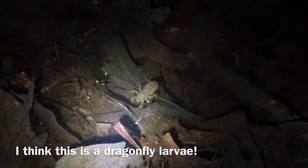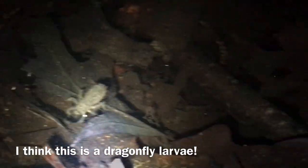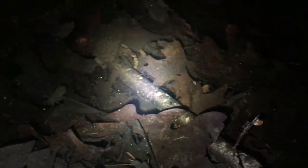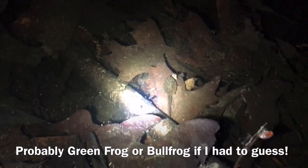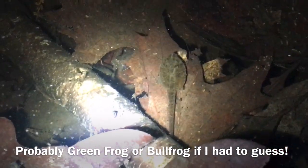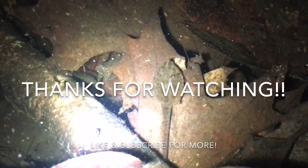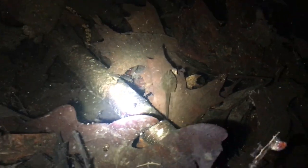I have no idea what that is. But there's a tadpole. Cool. Here's another look at this tadpole. I think a frog just jumped in the water, but cool. Probably a bullfrog tadpole or a green frog. Either or.